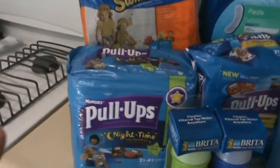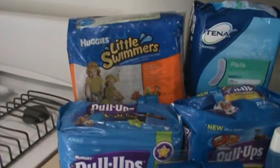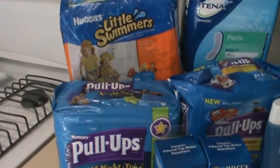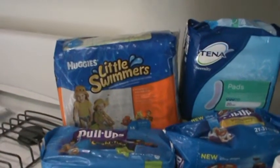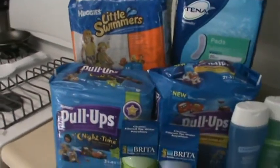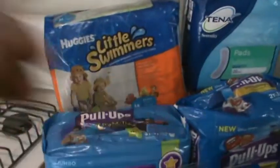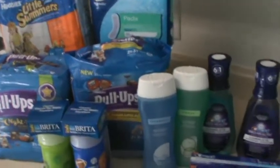With the pull-ups, I had a lot of coupons for them. I had two $2 offs and a $1.50 off the swimmers, all manufacturer coupons. And then for CVS coupons, I had a dollar off and $1.50 off of any baby care item. So I probably paid for one and a half of these, got one for free with the coupons itself.